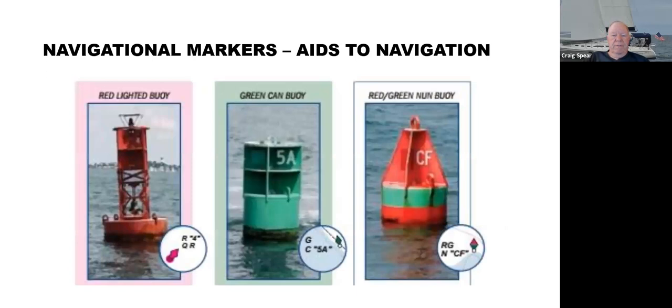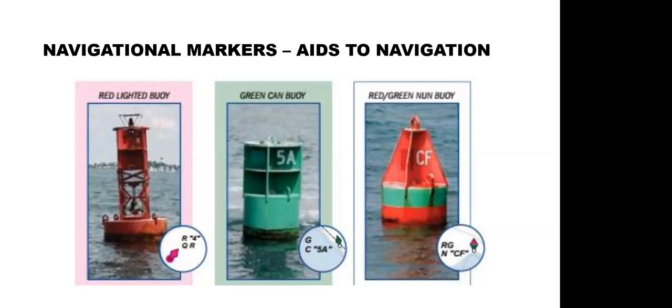Here are some of the things. So a red lighted buoy is, notice the symbol down in the corner. It's got a little magenta circle around it. And R, quote, four, end quote, QR. Anybody have a guess what all of that says? A quick red? A quick red is what? Blink. It's right, it's a blink, right? Yeah, it's a light.